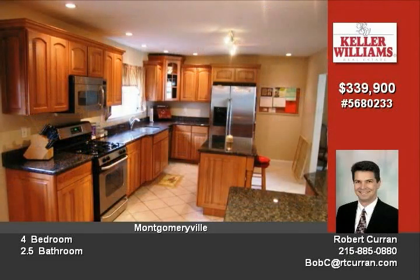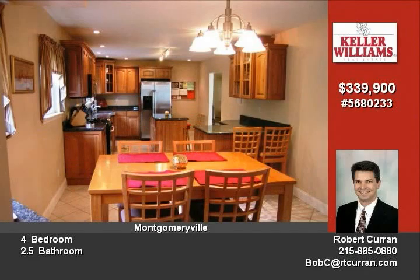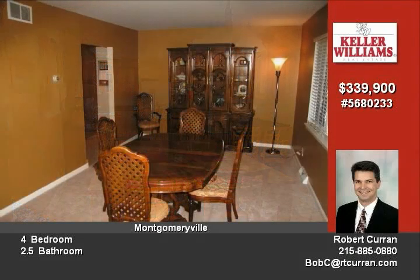Upstairs you will love the huge master bedroom with new carpet, two large closets, and master bath. The second huge bedroom could be a princess suite.